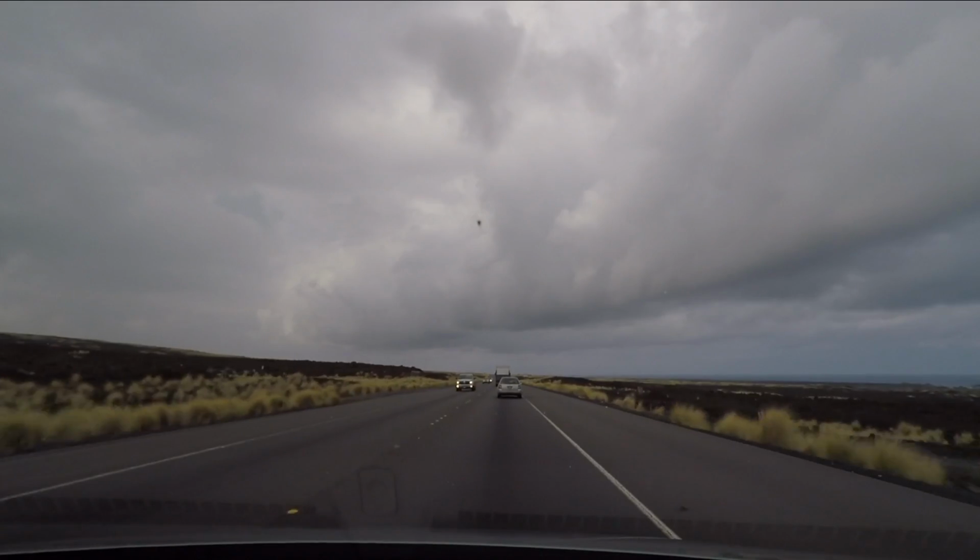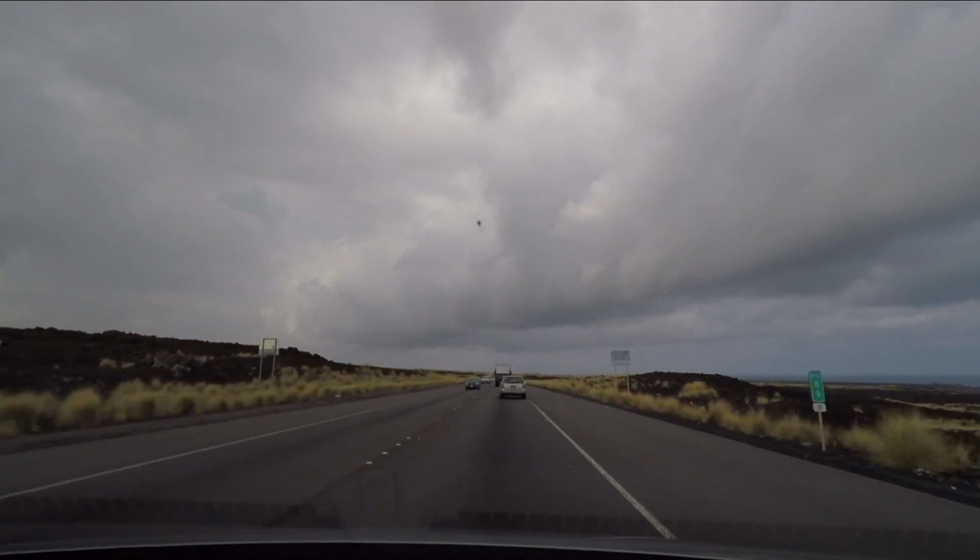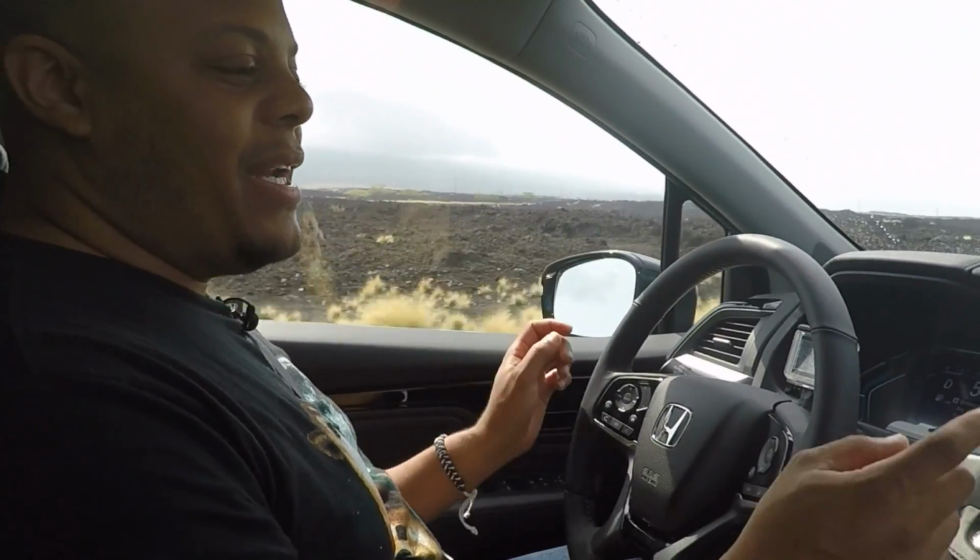After a couple of seconds, it will tell you to put your hands back on the steering wheel, because as it's steering itself and helping you, it's also detecting torque that I'm putting into the steering wheel with my hands, and if it detects that the wheel's just moving too freely, it'll just turn itself off.